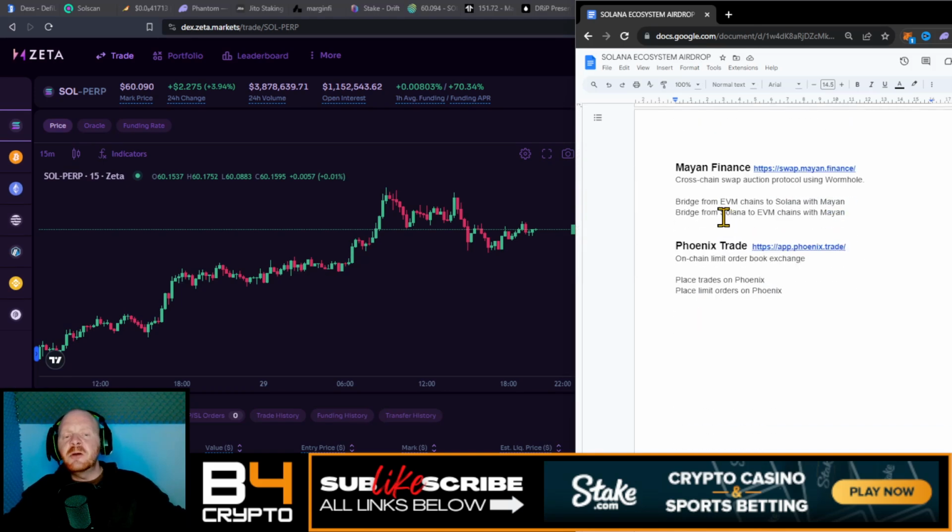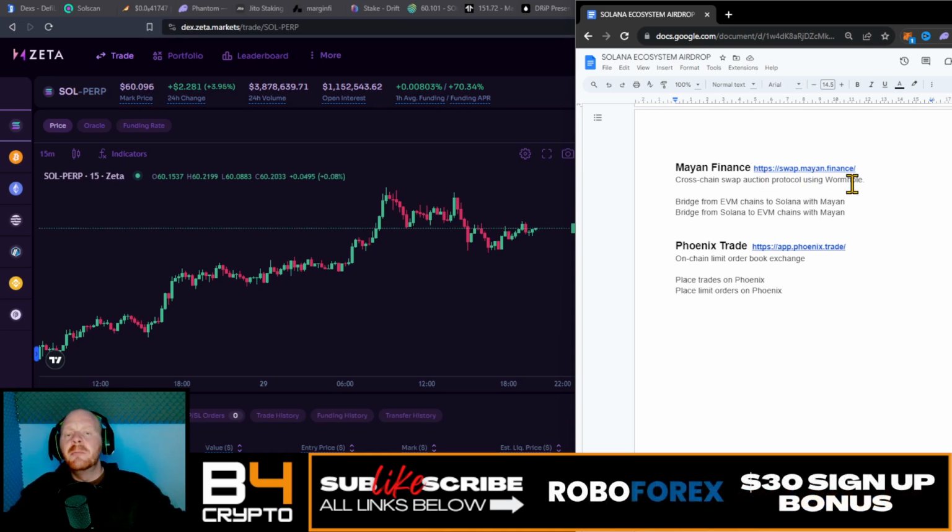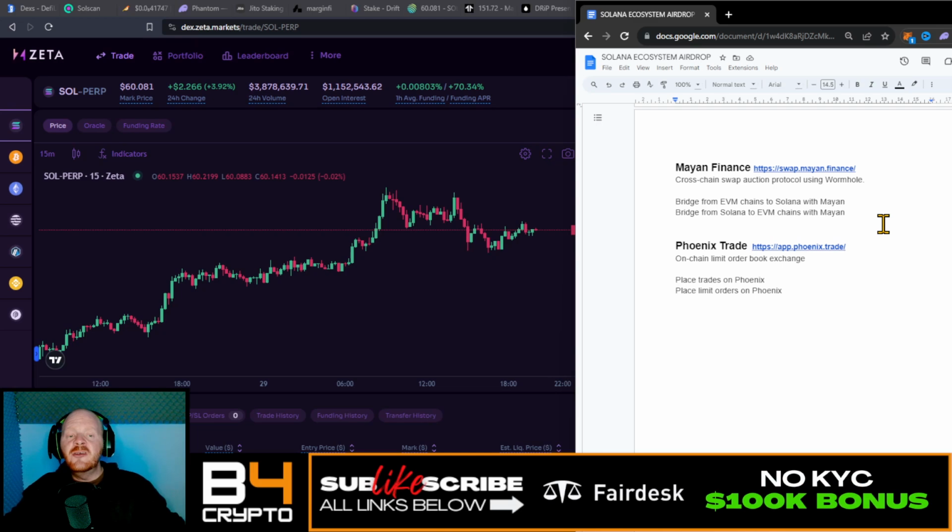And the second last project is Mayan Finance. It is a cross-chain swap auction protocol using Wormhole. And we're not going to go into detail because all the information you will find at this link on the platform. So to qualify, you need to bridge EVM chains to Solana with Mayan and also bridge from Solana to EVM chains with Mayan. So yes, you need to swap vice versa from different chains to your Solana. So let's go over to Mayan Finance.